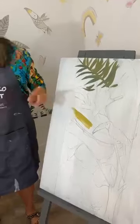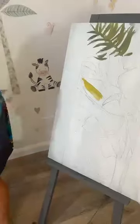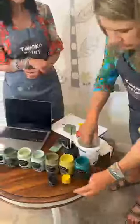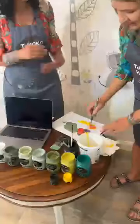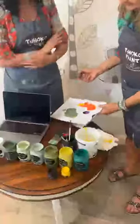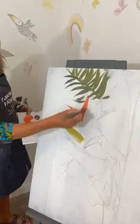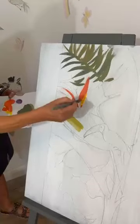Then what I also want to do is mix colours. Say I don't have an orange, I use this beautiful yellow. You don't need to remember the names, that's my job. They have such beautiful names. So you just add more yellow. And if I was doing this flower now, I'll just drip in a bit of orange here and there, and then just blend it.